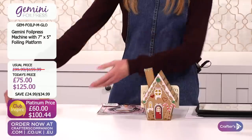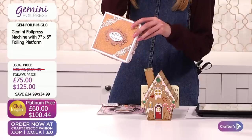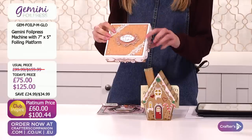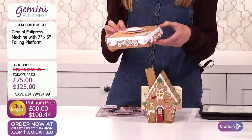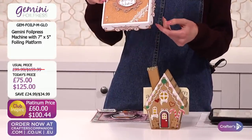And then finally, the one that you guys have just voted as demo of the show is that beautiful box using those incredible Brock border dies. Isn't that just absolutely exquisite? Not just the decoration on the top, but decorating every single side of that beautiful box using those Brock border dies. That's demo number three. So it's going to be three.